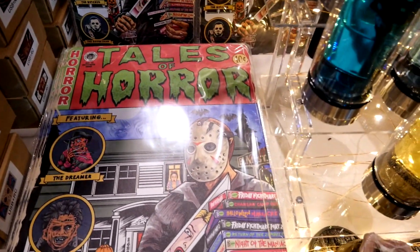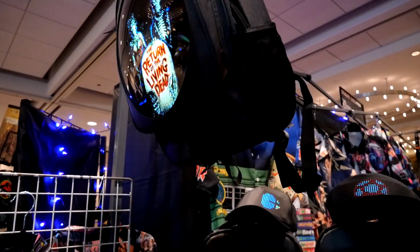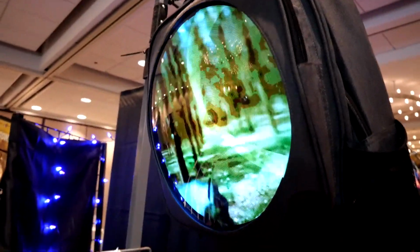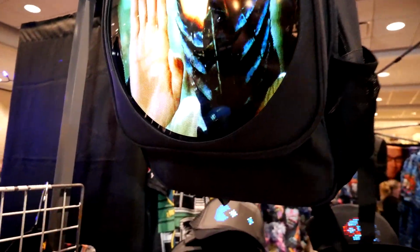Tales of Horror. You know, every time I come to one of these conventions, these things get more and more high resolution. Yeah, so that's like the 3D spinner ball in there. There we go. They first started out as just kind of dots like this, then you got dots like this, and now we're directly full screen video here. Next thing you know, next year we're going to come to the HorrorCon, they're going to have holograms on your back.